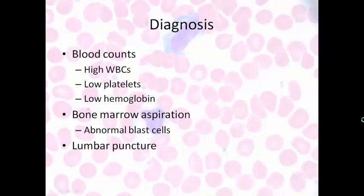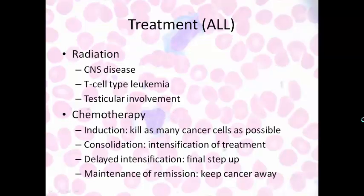If there's any concern that the cancer may have spread to the central nervous system, the patient will also have a lumbar puncture to see if the diseased white blood cells have made it into the CSF. For treatment, we're going to look first at ALL, acute lymphoblastic leukemia. There will be radiation if there's CNS disease, or if it's the T cells, or if there's any testicular involvement. Otherwise, it's mostly chemotherapy that we rely on to treat ALL. The treatment for ALL is very well researched.